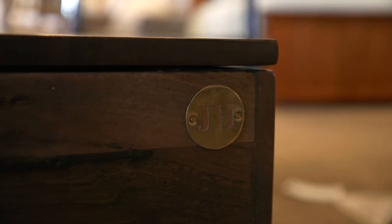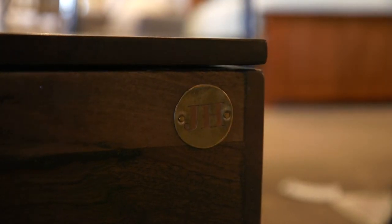So I can eat in front of the TV and not feel too guilty. You can, exactly. My favorite thing. I love it. It's got your little logo on it, right? It does. This is custom built for us. We designed it and we had it made. Well, it's amazing. Thank you. Let's go look at something else. Let's do it.